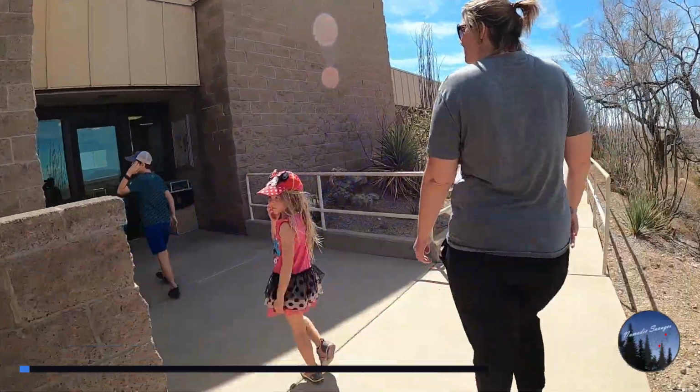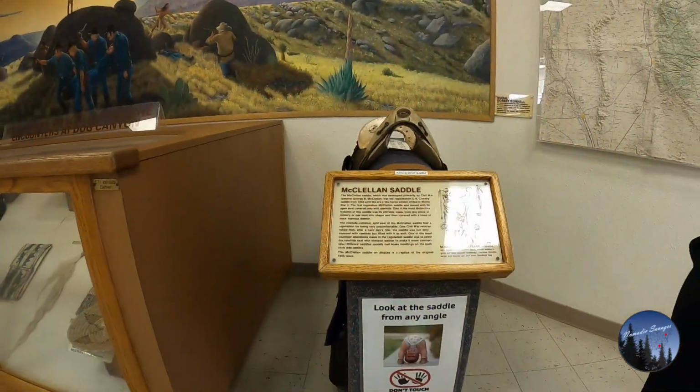The visitor center isn't huge, but it had a nice display of the history of the Dog Canyon, and that is definitely worth a stop.